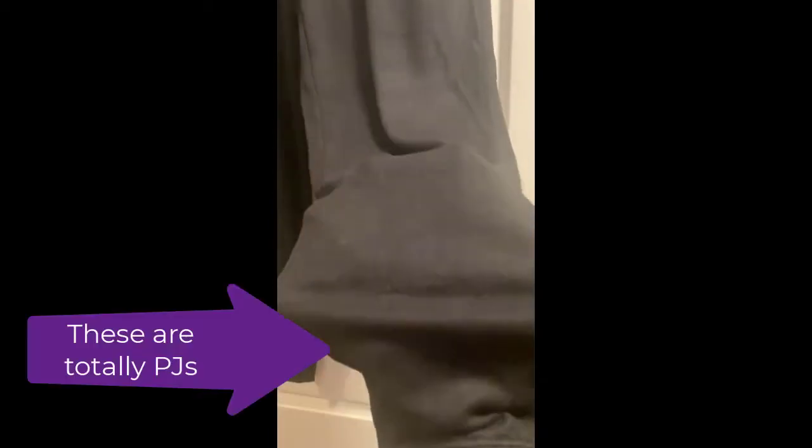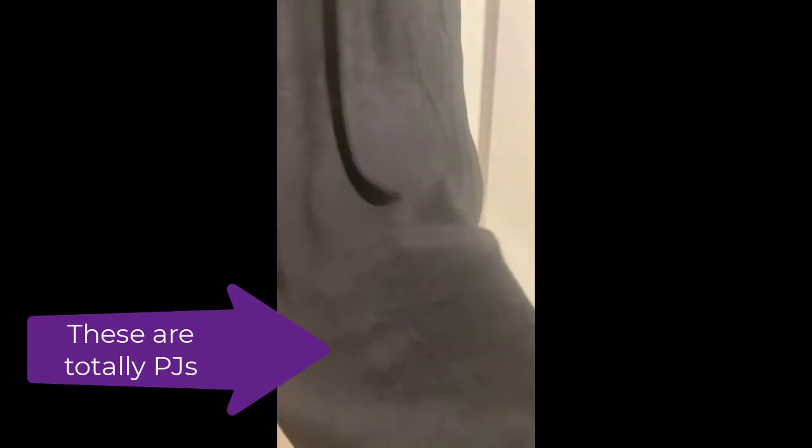I almost wonder if it's see-through. Oh, it is a little bit. Is that see-through? Do you see my hand? Hold on. Let's see what we got. I don't know, Old Navy. This one may be at-home pajamas. More to come.